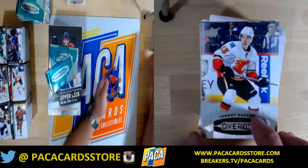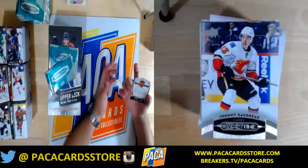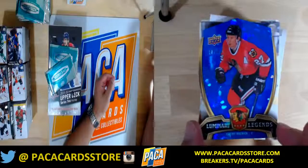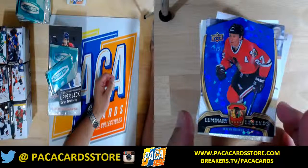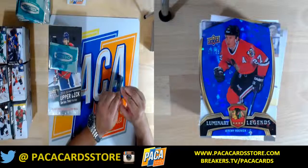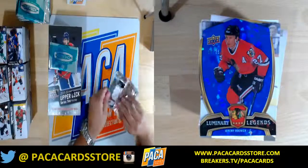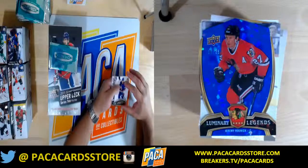This is our first color Luminary Legends. 18 out of 25. I wish it were a better player. I'm not a big fan, but it is what it is. 18 out of 25 Luminary Legends. Jeremy Roenick. There you go. That's the very first color Luminary Legends that we've had. And we've opened a lot of these darn overtime packs. So not bad.